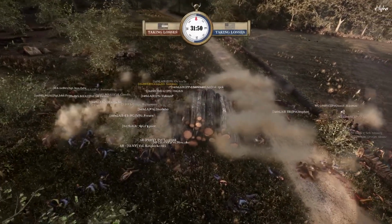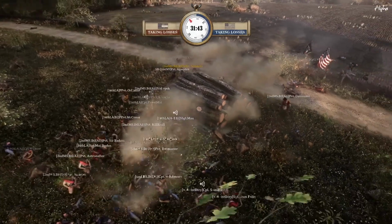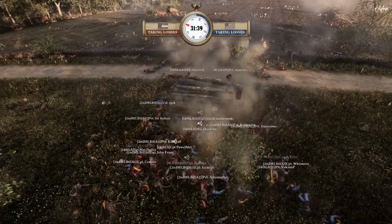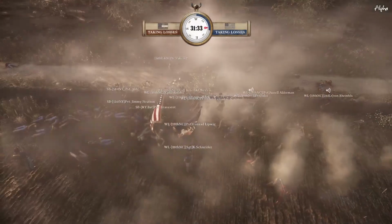14th Louisiana in mass. 2nd Mississippi's with them. And you get 2 companies for the price of 1 on that charge. A lot of Confederates. Are they going to countercharge now? 18th North Carolina barely hanging on to this position.